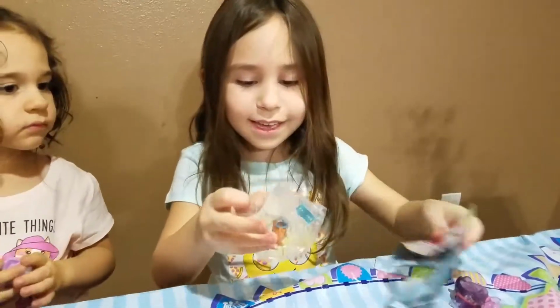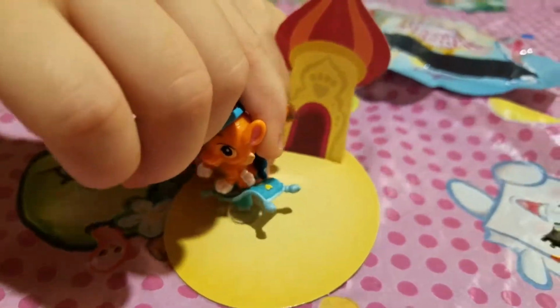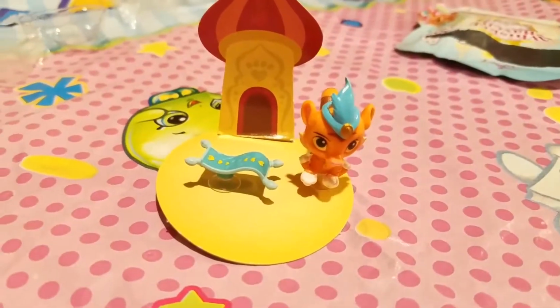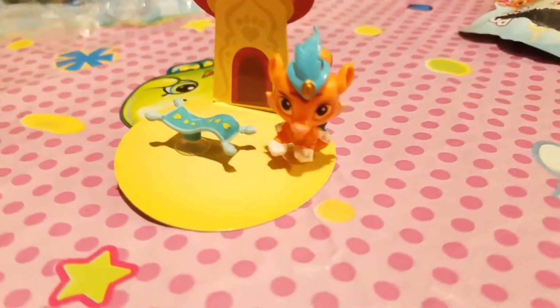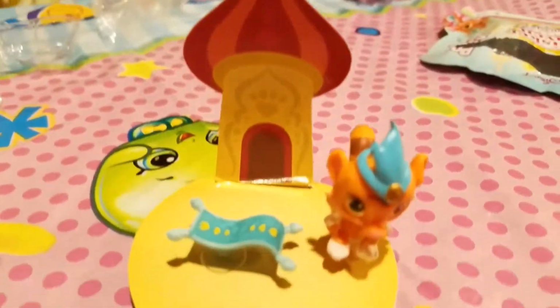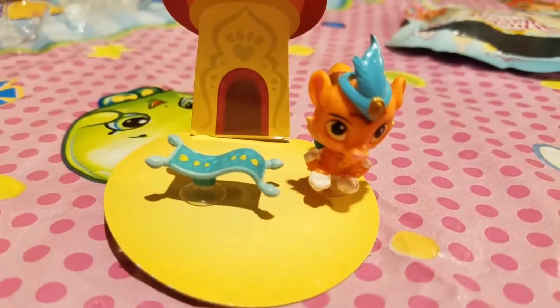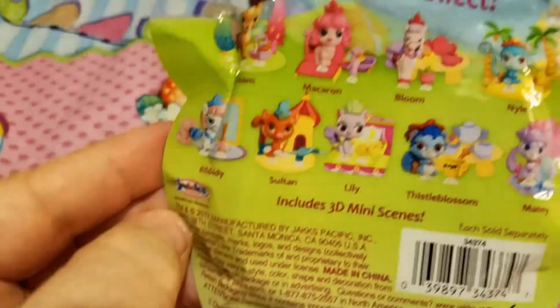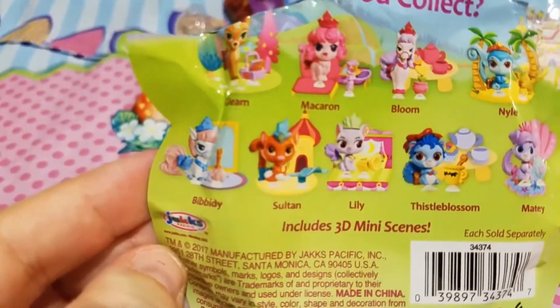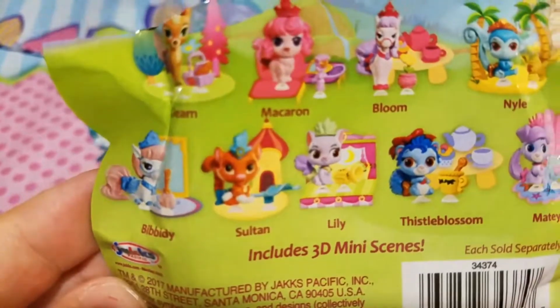Oh, I got the lion. Or a tiger. Right on there. Whoa. Yeah, they have little suction cups. These are super cute. They have little suction cups on them, and so they stick to the little display. Oh, they're so adorable. And she got Sultan. That's so cute. Or Sultan, however you say it. Lily, it would have been really cute if you got Lily.